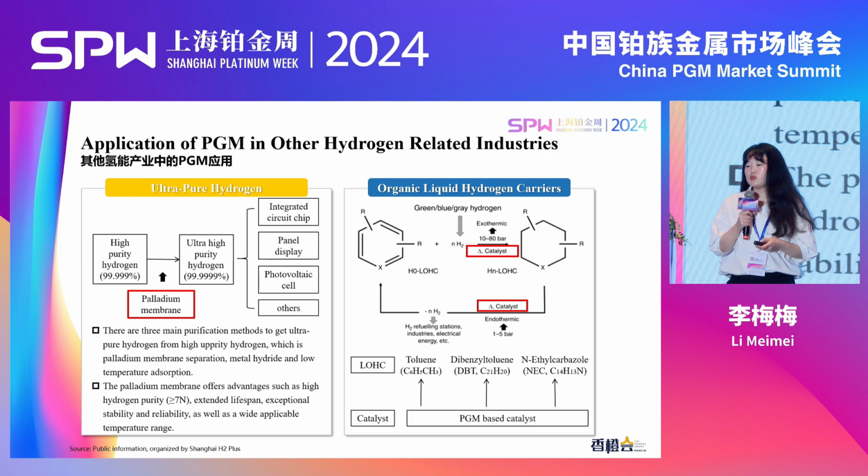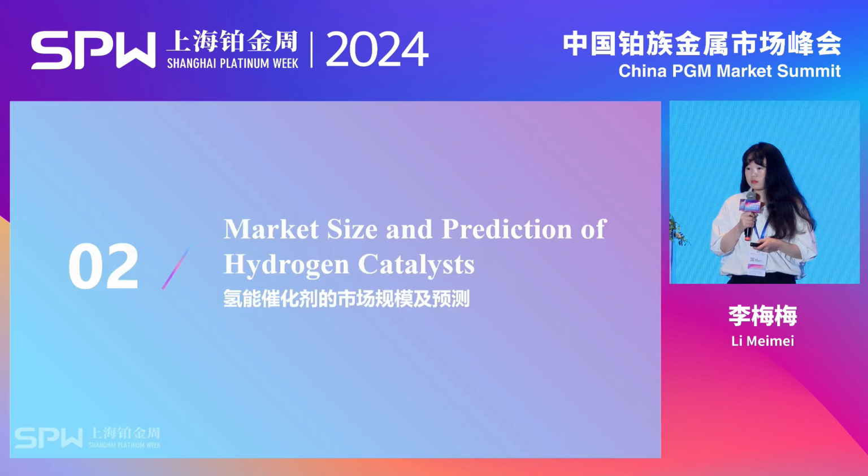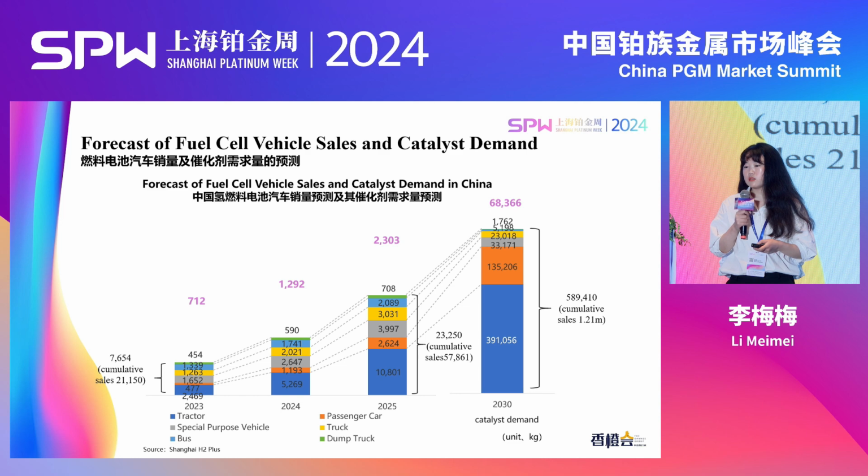Therefore, when we are looking at the hydrogen market, we need to focus on the fuel cell cathode application and the anode application in the electrolyzer.